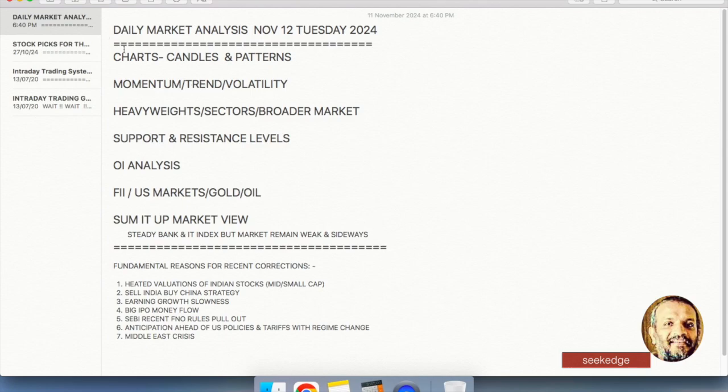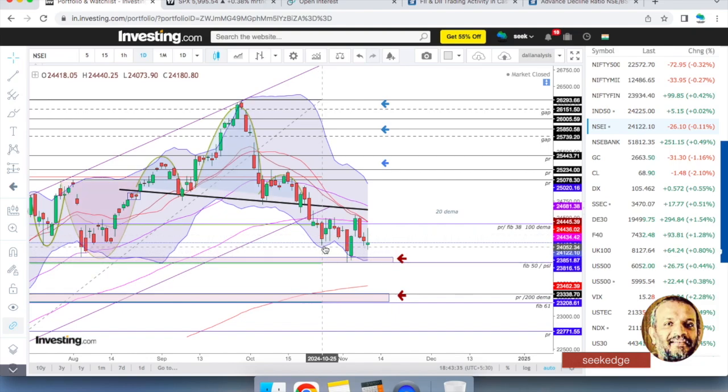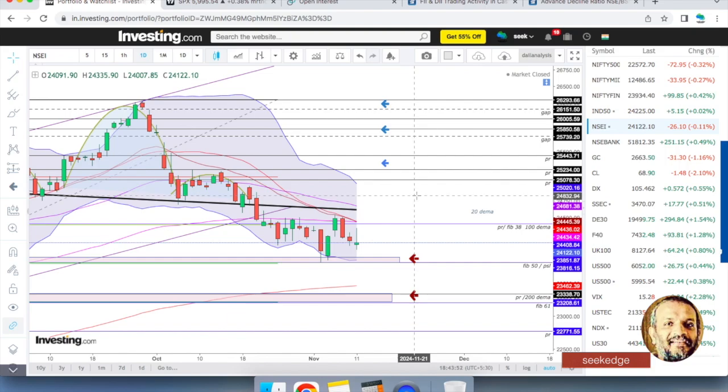So as usual, we'll be going through all of this. Let's get the chart first. Here we have the Nifty 50 chart, with the Bollinger Bands showing contraction with a bearish bias. So the expansion to the downside is temporarily halted, you can say. The candlestick formed on the Nifty has a small body, which is indecisive, and it's almost like an inverted hammer, which could indicate possibilities of reversal if the price manages to move above the high of this candle.